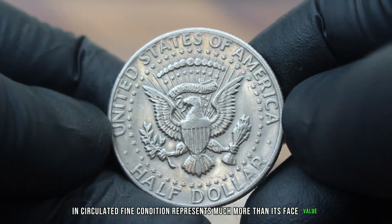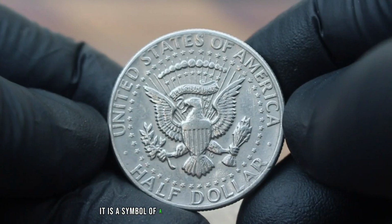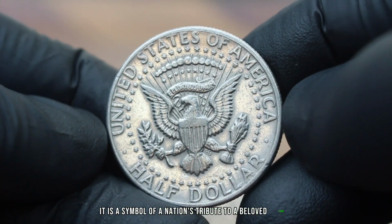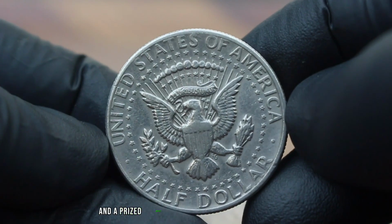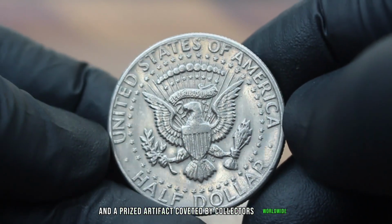To summarize, the 1973 large date silver Kennedy half dollar without mint mark in circulated fine condition represents much more than its face value. It is a symbol of a nation's tribute to a beloved leader, a marker of changing economic times, and a prized artifact coveted by collectors worldwide.